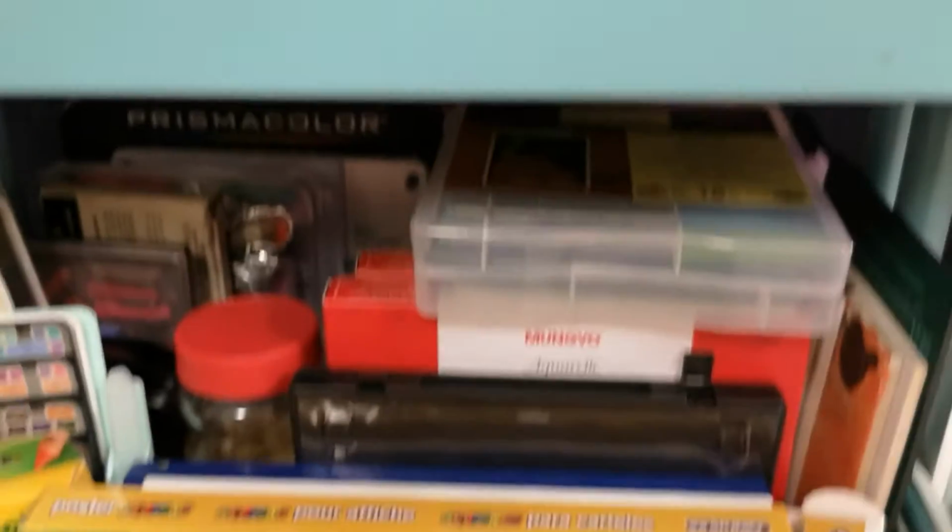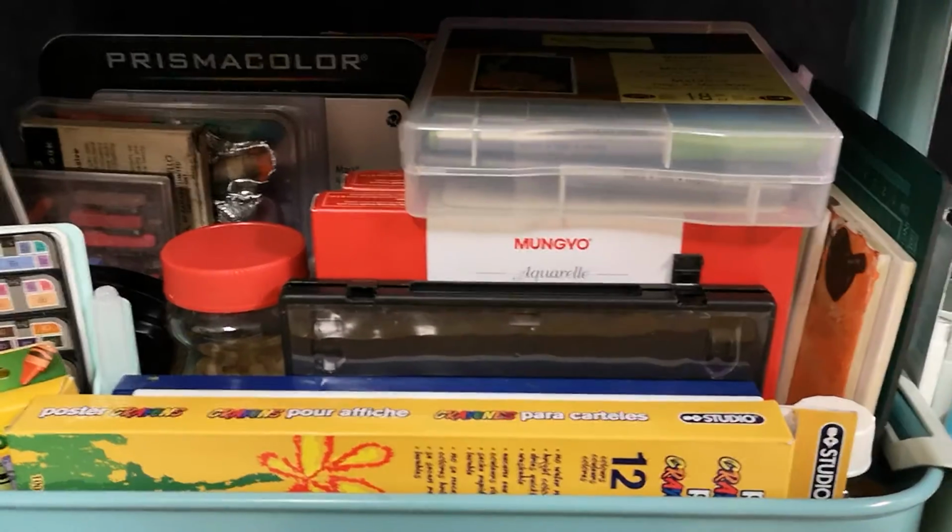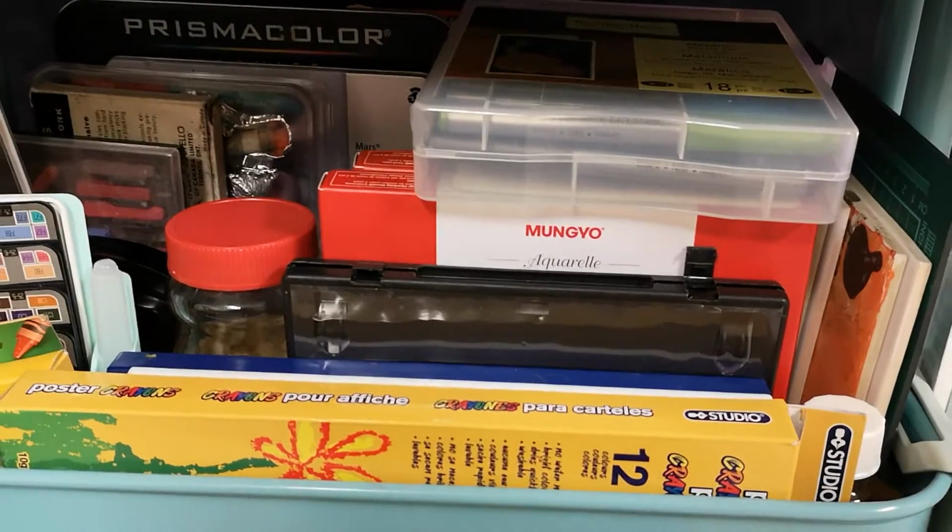Kind of what I keep in my mixed media cart. So I have lots of fun stuff I want to get into.